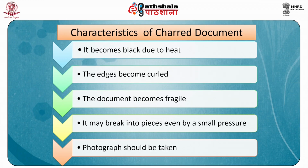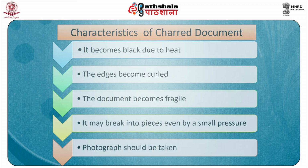The characteristics of charred documents are: the documents become black due to heat. The edges of the document become curled. The documents become fragile. Due to the fragility developed, the document may break into pieces even with a small amount of pressure. The charred document always has a point during its burning at which the written material is clearly seen, and at that time a photograph of the document should be taken if possible.